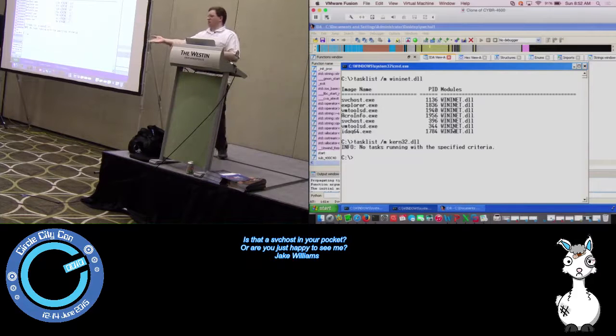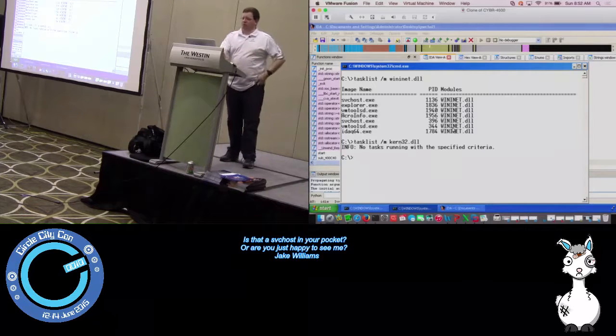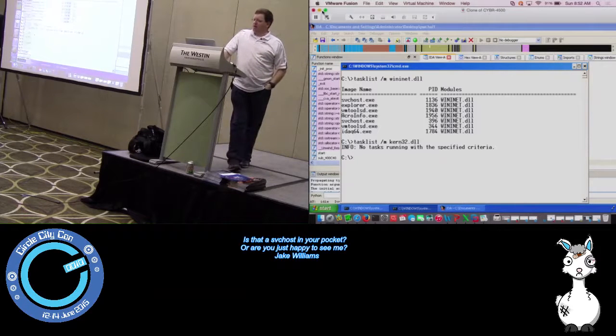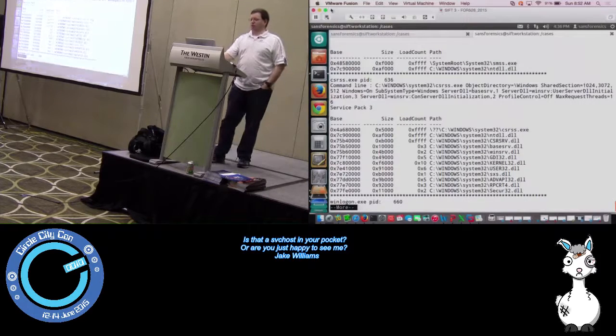Now again, I talked to you earlier about the dangers of running live and trusting the output from our live response commands. But again, it's there, it's an option, it's a hell of a lot quicker than taking a memory image every time and running forward with that.